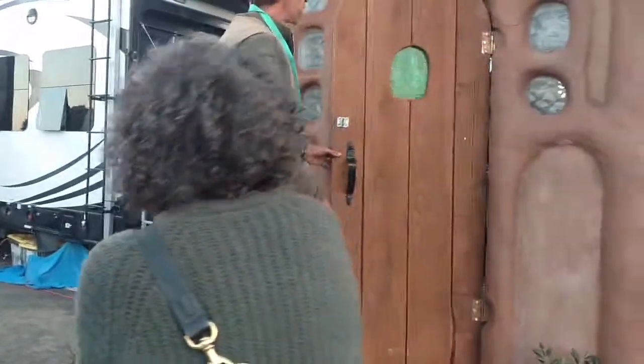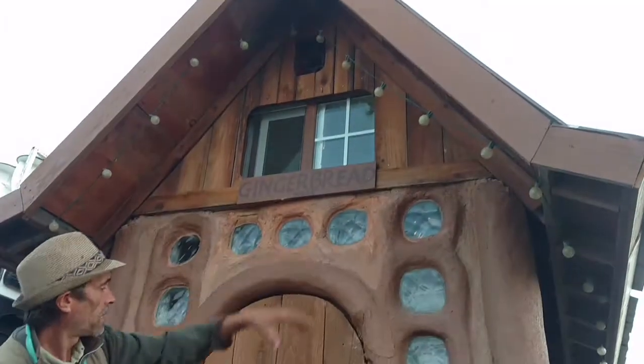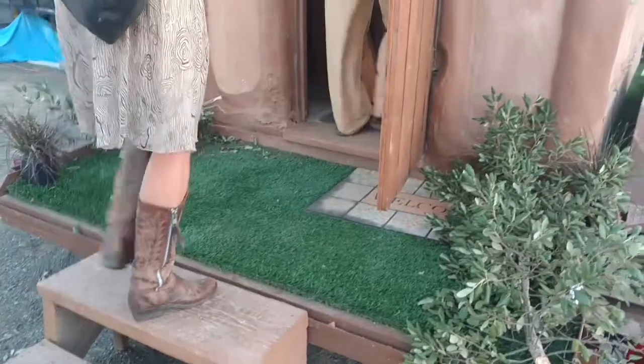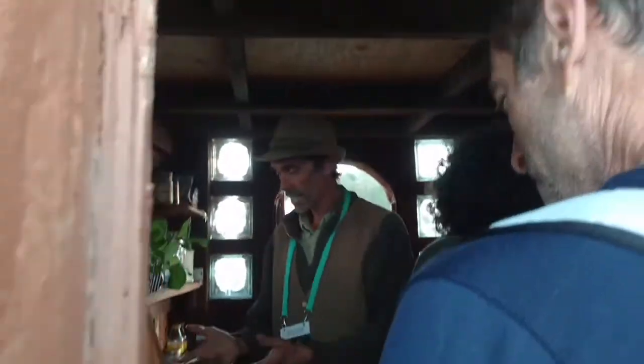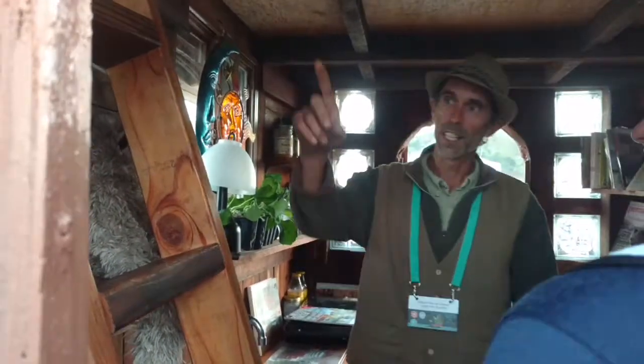As you can see here, just a nice little entryway, glass blocks, and this little porch here. Maybe it's all you need. It has a little kitchenette, and the table can fold up. It has a loft upstairs. You can climb up and see the loft. It has a queen size bed up there, and I've had three people sleep up there.